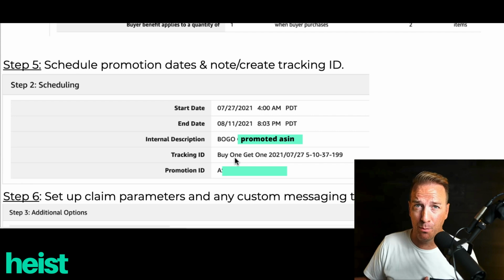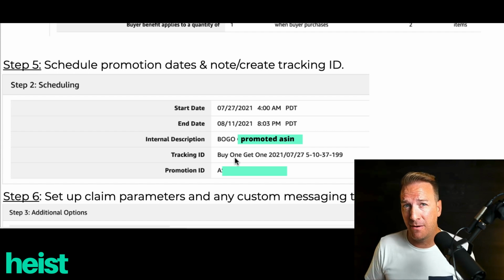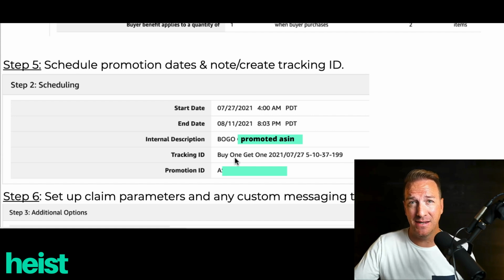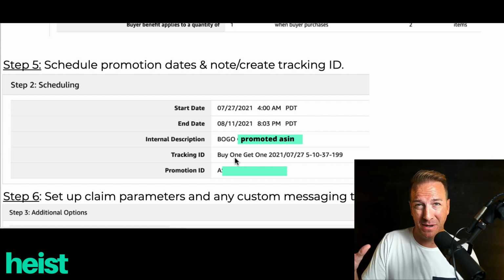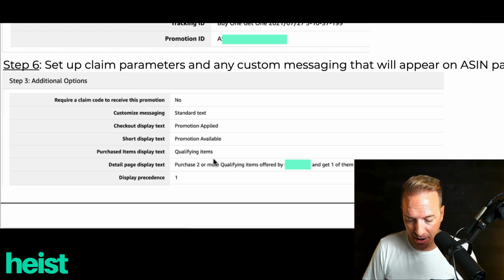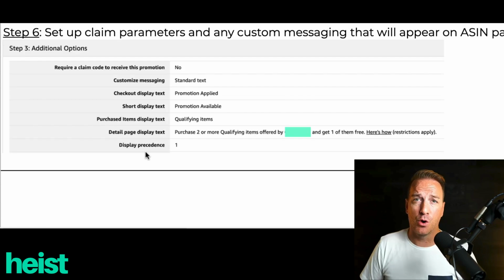So if you want to go into your reports and see how many people actually activated this offer, you can see that here. Also within the Sellerize software platform, which I'm obviously a huge fan of, it also shows on a daily basis how many promotions were taken on a particular ASIN. So you can see it there as well. And then you basically just set up the claim parameters here, super straightforward. And then you are off to the races.